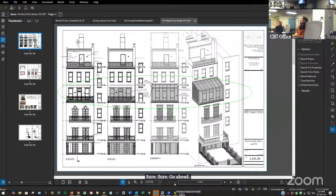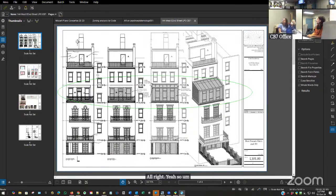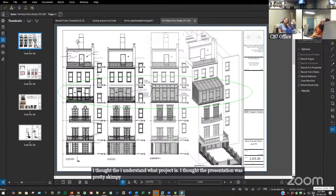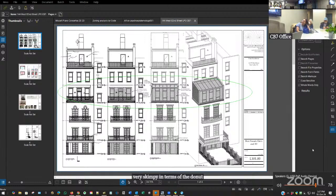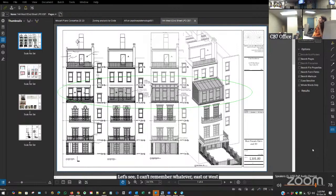Yeah, so I saw this online, I looked at it. I thought I understood what your project is. I thought the presentation was pretty skimpy in terms of the front of the house, the context on the street side, although I know this is the rear side, very skimpy in terms of the donut. And I still think it's quite skimpy, but I just want to ask you to be clear on the, let's see, I can't remember whether we're east or west here, because I can't remember which side of the street runs. But anyway, looking at the far right, on the south side of the street.